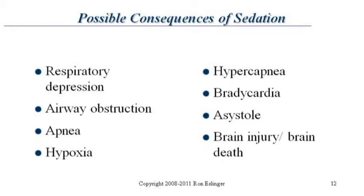I'm going to go over this slide fairly quickly. We'll talk about them more in depth later. But on slide 12 it says respiratory depression. You're going to be given medications that cause respiratory depression. Airway obstruction: they get too relaxed, laying on their back, that tongue can fall back, and all of a sudden you hear this change in the pulse ox.